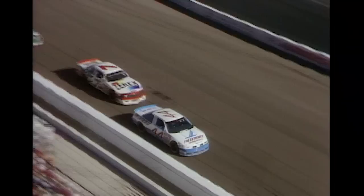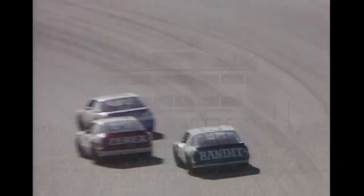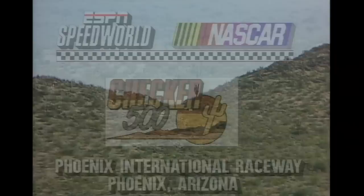So with some pit stops being made at lap 130, the lead is held by Alan Kulwicki, and we'll be back with more of the Checker 500 in just a moment.